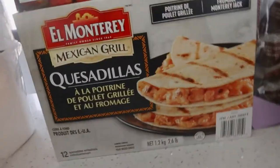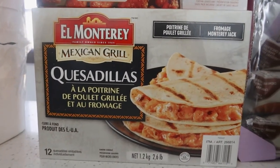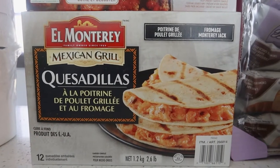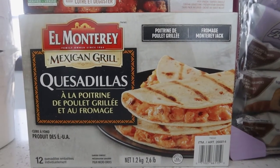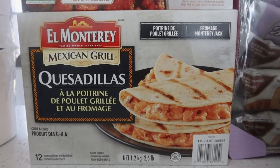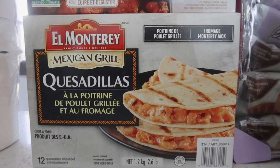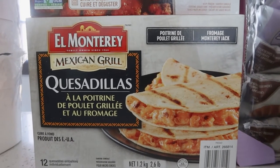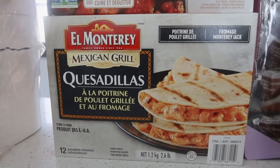And our 3 bags of milk, still at $6.99. Next, first time we're trying out this El Monterrey Mexican Grill quesadillas, and it has just chicken and cheese, and that's Monterrey Jack cheese. So it's 12 pieces of this quesadilla for like $15. Not bad. We'll try this in our air fryer as well.